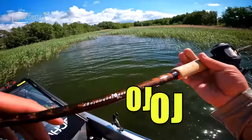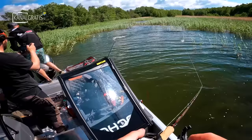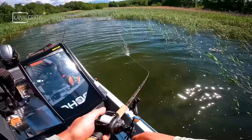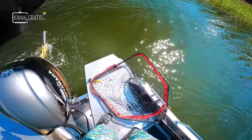Ooh, there we go, fish on! Fish on the crank! Not the biggest fish, but a pike. Very small pike for this size alert. Oh, fish on, fish on the double take, man! Oh my god!